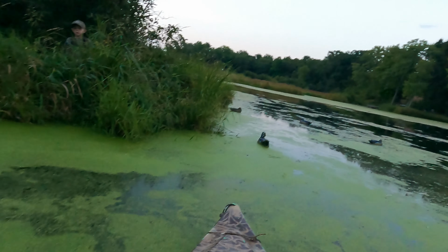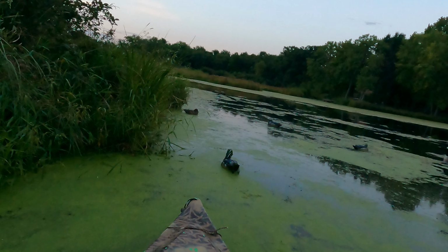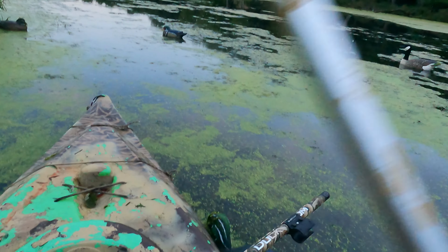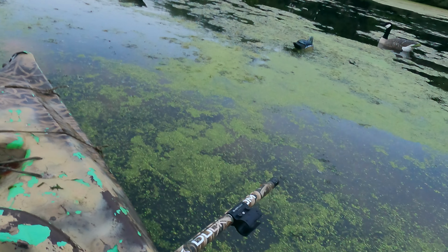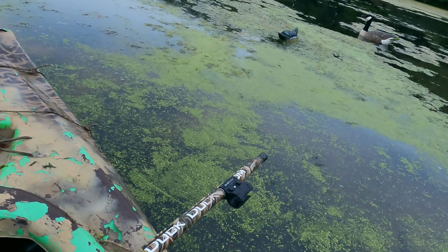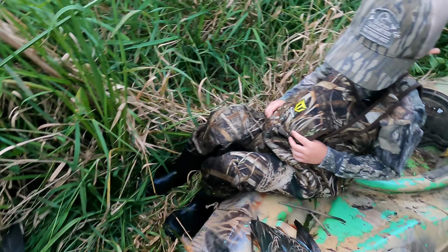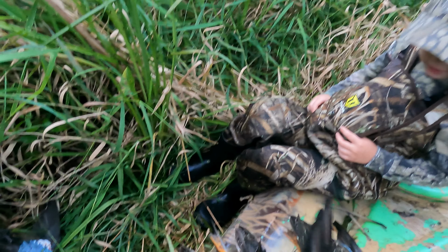No, a duck. Which one is it? Can you get mallard? Not right now. No, these are all blue-winged teal. Yeah, I know.